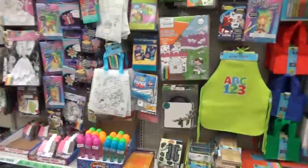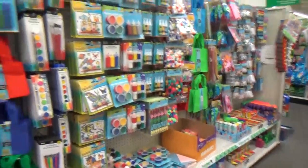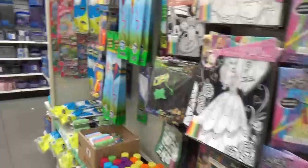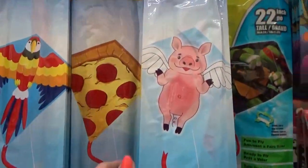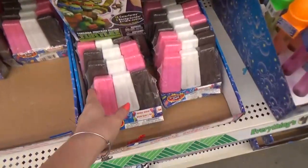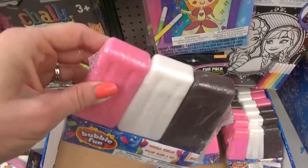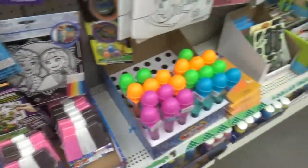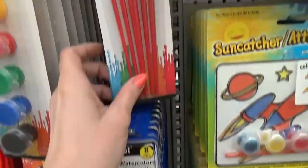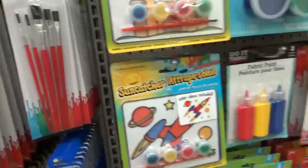Of course, I have to check out the kids' craft section. There's so many fun activities here, but I really like these kites. Check out the pizza and the flying pig. I think that one's my favorite. I cannot recommend these bubbles, however. They look like really cute popsicle sticks, but I bought these last week and they were broken right out of the package. I do really like to buy the watercolor sets and their paintbrushes. I think they are a really good deal.